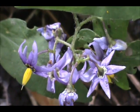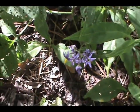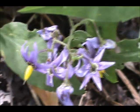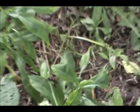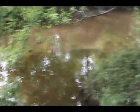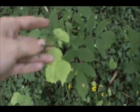Right there is deadly nightshade. That stuff burns skin. And I assume if you eat it, it will burn you. Very, very poisonous. It looks great, but it is poisonous. Should probably get rid of it since it's right next to my little camp spot. That'll be good to know. More garlic mustard.